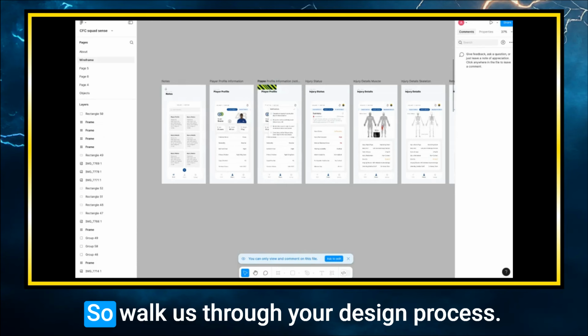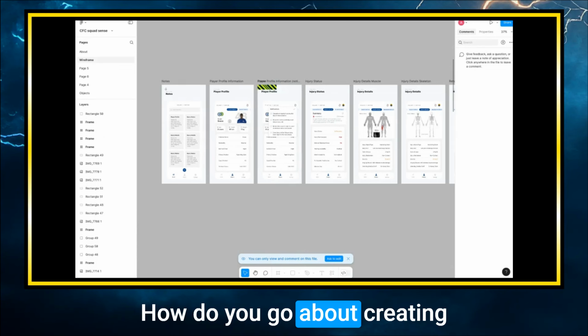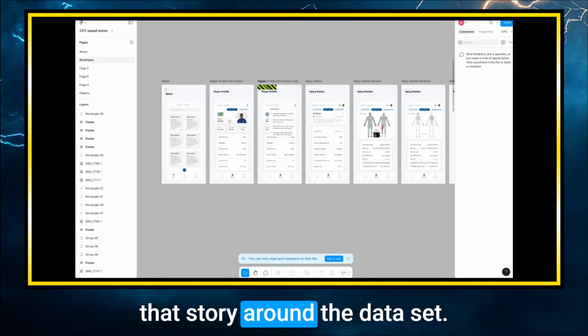That's really cool. So walk us through your design process. How do you go about creating that story around the data set?